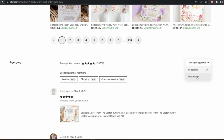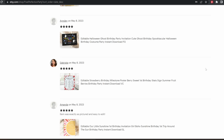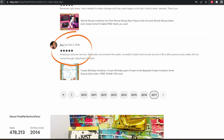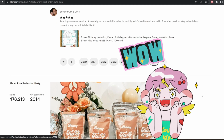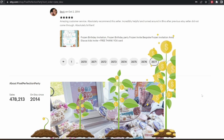Looking at their oldest feedback, if we go to most recent here and scroll all the way to the end, we can see that this store has been selling since October 2nd of 2014. So not only has this store really been around for a while, but they have been able to maintain a solid growth over almost a decade's worth of time.